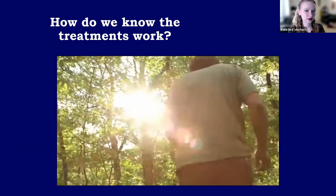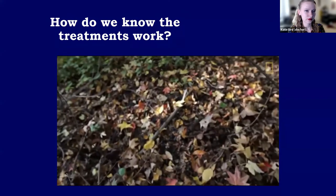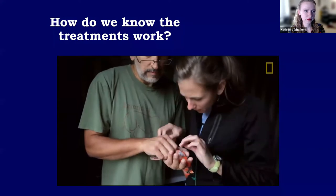The birds we're looking at are the birds that are moving through during migration. So we identify it, we put the band on, and then we will release the bird into the test chamber.